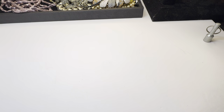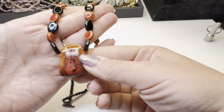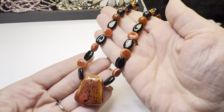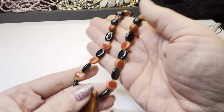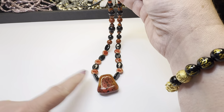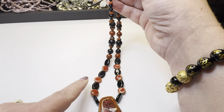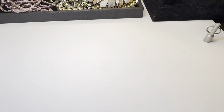Here's another cool necklace. This one is ceramic and great little beads. We've got some rust color, almost like a drip glaze or something. I'm not positive. I'm not a ceramic person, but it reminds me of a drip glaze on some pottery I've sold. And then the black, it's really pretty. Little toggle clasp on that.